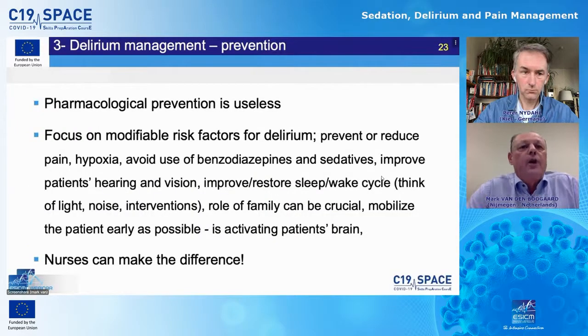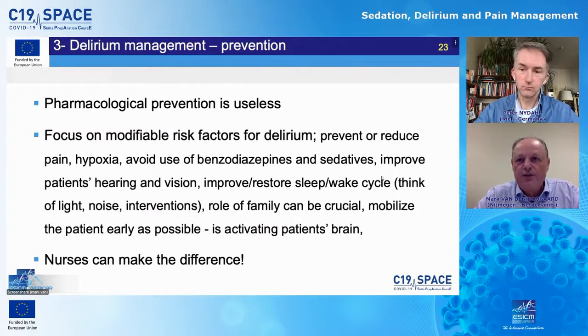So now you know how to assess the ICU patient for delirium. Then the question is, can we prevent ICU delirium? And we know from several studies that the use of prophylactic drugs is not useful. We are not able to prevent ICU delirium with antipsychotics like haloperidol. We need to focus on modifiable risk factors. As previously said, adequate pain treatment is crucial, also for delirium prevention. Avoid hypoxia, avoid the use of benzos and sedatives. Furthermore, improve patients' vision and hearing by offering glasses and hearing aids.